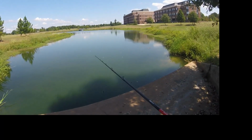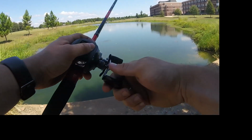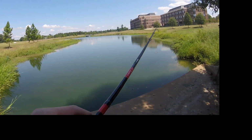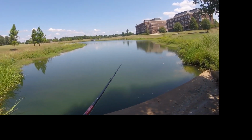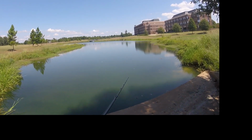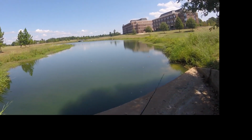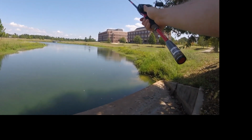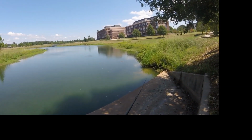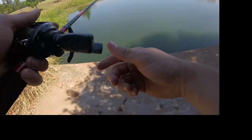So, I'm just saying, y'all saw me fishing these other baits. This right here just goes to show how effective Wacky Rig is. Get down here.